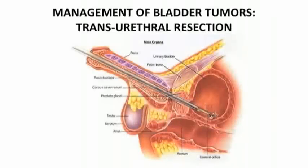Once a bladder tumor is diagnosed, it needs to be treated. And the way it's treated is through an operation, usually done under anesthesia, in which the tumor is completely removed. Typically, the procedure is called a transurethral resection, meaning we go through the urethra with an instrument. Resection means partial removal of the urinary bladder. In other words, removing the tumor and some tissue deep to it.